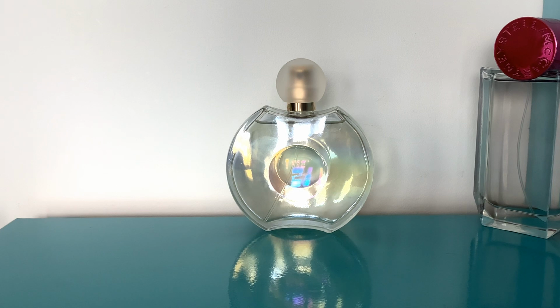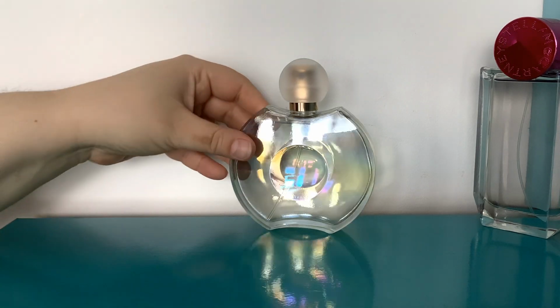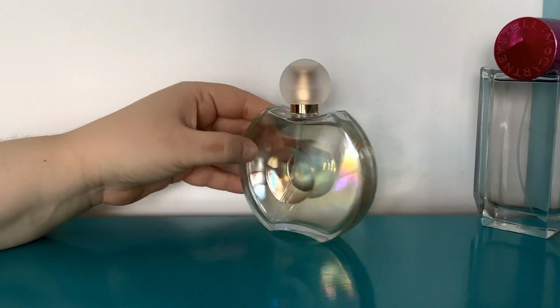But Stella Pop is kind of more girly, slightly more synthetic, but in a really nice way. People say it smells like dollies, like old dollies from back in the 80s and 90s. I think people say Barbies used to smell like Stella Pop, so it's really just very evocative. But this one, really easy to wear, again, really easy to buy.